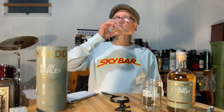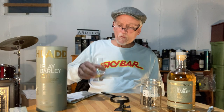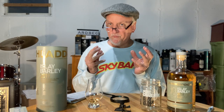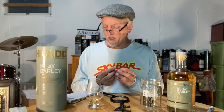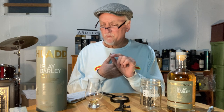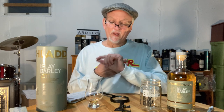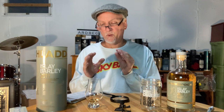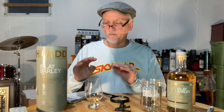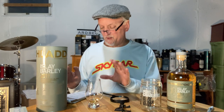The palate. A light sweetness, a pleasant sweetness. That fruit stripe gum is more prominent. A little bit of honey. It's a tad hot, which I attribute to its youthfulness. Okay, so it is a bit spirity, and just a wee tad hot, but I would say more spirity than hot.